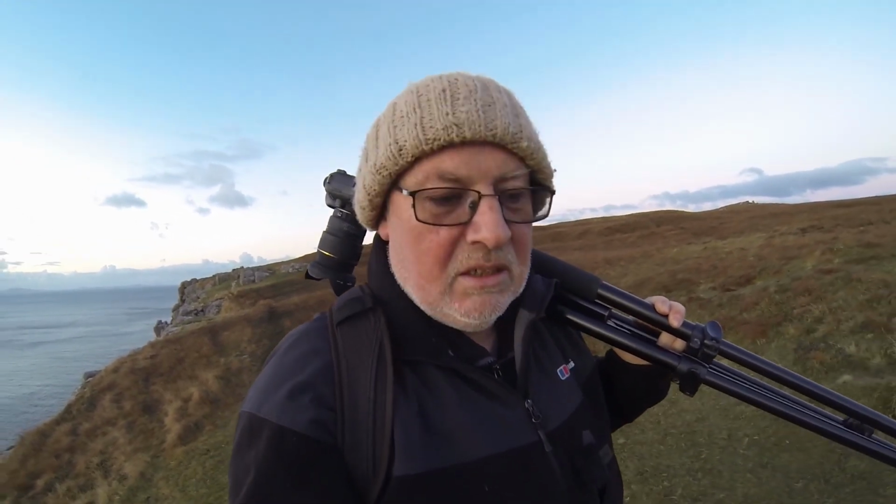I don't think it's happening. I've been waiting and waiting, and it's not quite there. So I'm now going to have a walk round back towards the car, and I'm going to try another shot of it looking down the cliff line and see if I can get a little bit more in. Does look absolutely stunning. I love it, I love it.